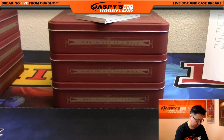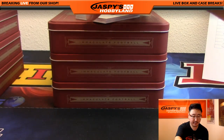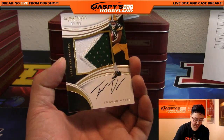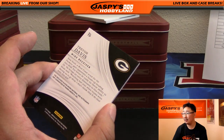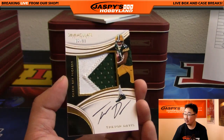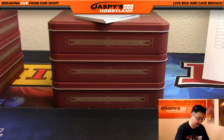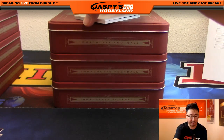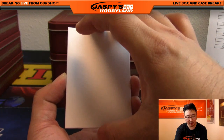Two more to go. Two color patch and autograph for the Green Bay Packers. Trevor Davis. There you go. One for you, Wash, at the end. There you go, Jay. And last but not least, in our final box of Immaculate, in our first case, we've got more, folks. Go to JaspysHobbyland.com for it.